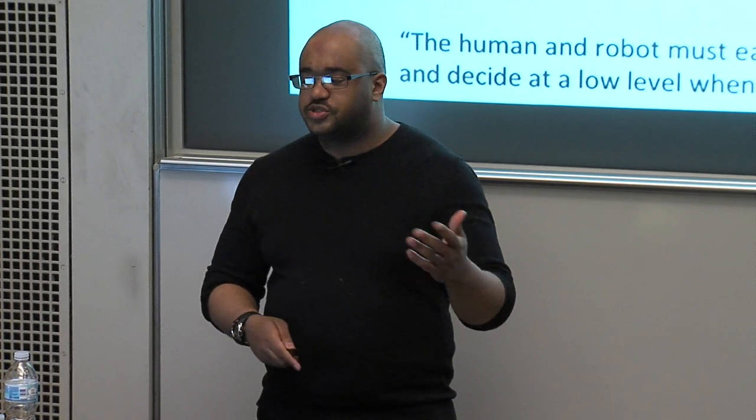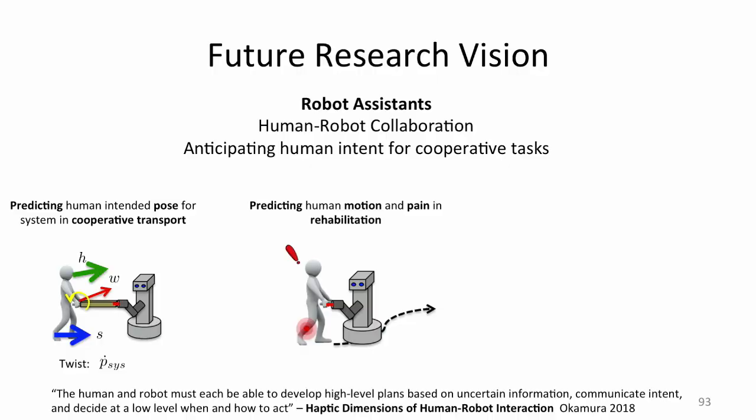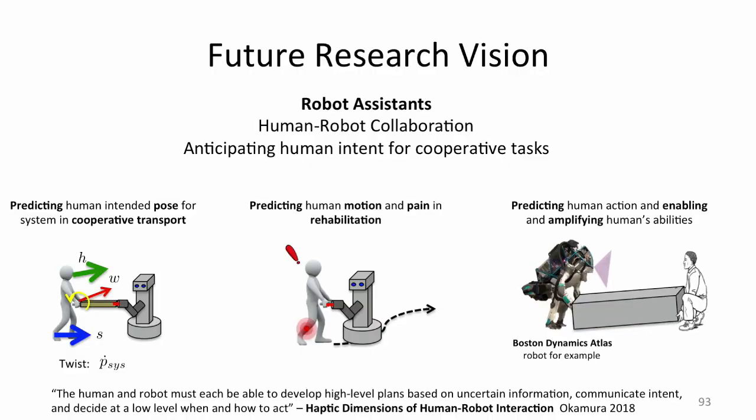If they begin to do something, can you enable or amplify whatever it is that they're trying to do? So future research would be predicting human intended pose for cooperative transport, making this more robust and complete, predicting the human motion in pain and rehabilitation, and predicting human action, enabling and amplifying humans' abilities.